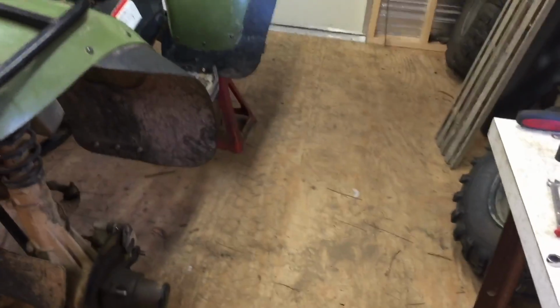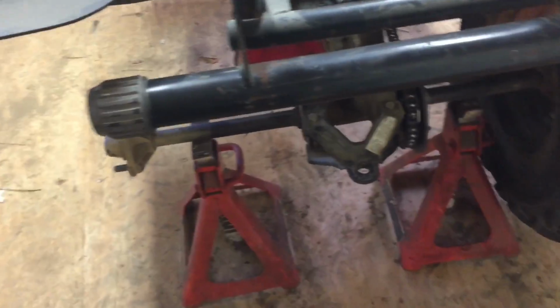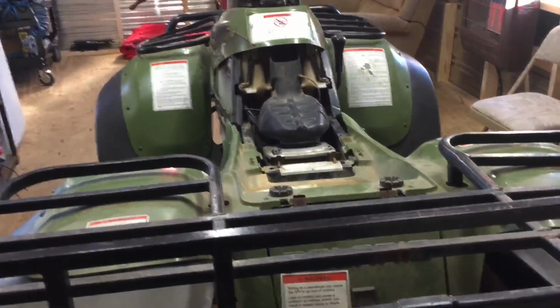So yeah, that's pretty much it. This right here, I don't even know what I was doing. His battery went bad, so we got that off, and the day he brought it here, we replaced the solenoid on it. My pawpaw gave me a bad solenoid, and he didn't know it. Oh well. This is a very, very old four-wheeler, but it's a very, very cool four-wheeler.